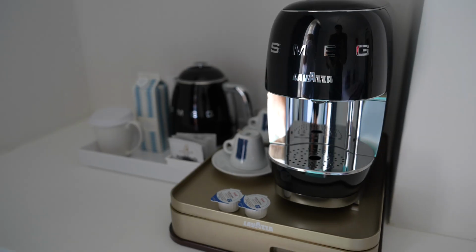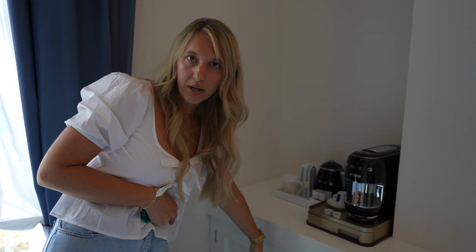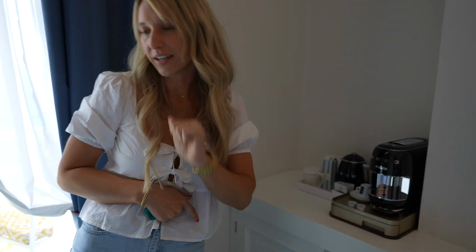Before we stop there, can we just say the mini bar is so cute with the little Smeg appliances. I'm a sucker for Smeg. Everything's complimentary except for obviously the snacks and the mini bar. But the coffee, you're good there.